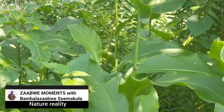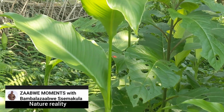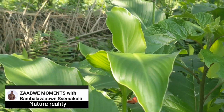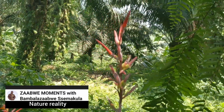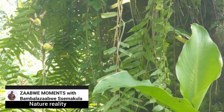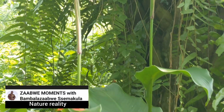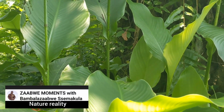That is the plant. Just look at its massive leaves. The leaves are massive. They are broad in nature. Just look at that one. There is also this one. Let's go back to the leaves. The leaves are broad in nature.